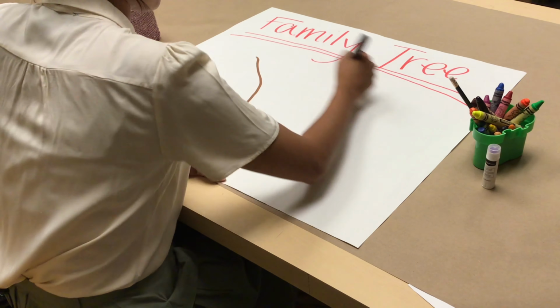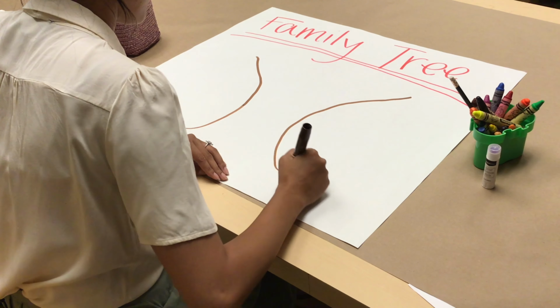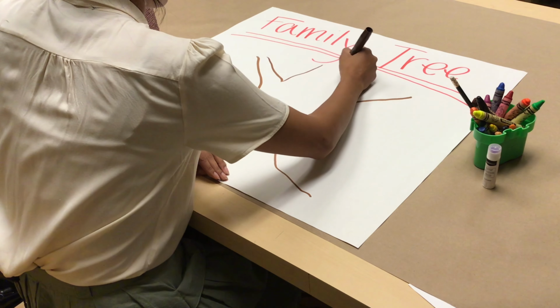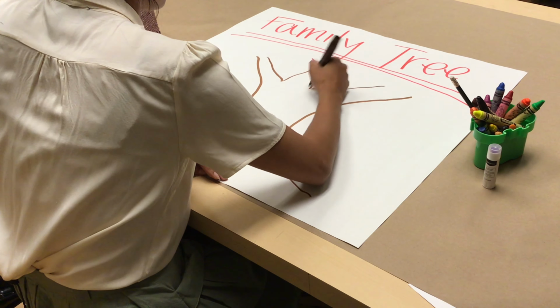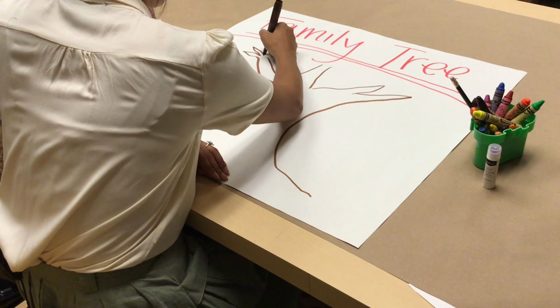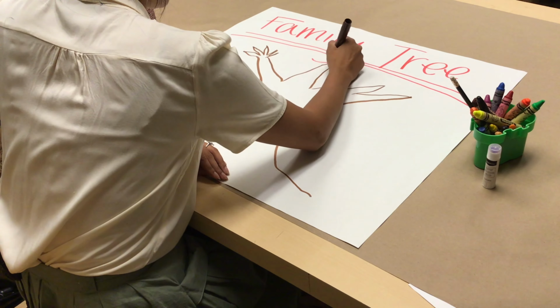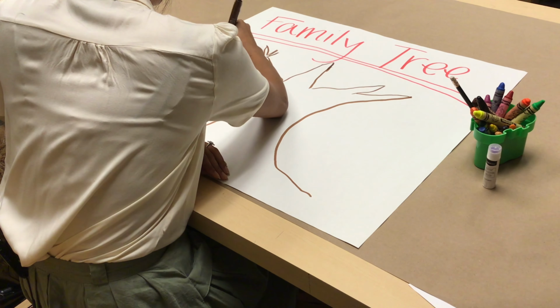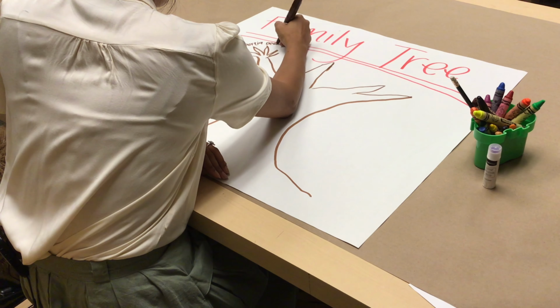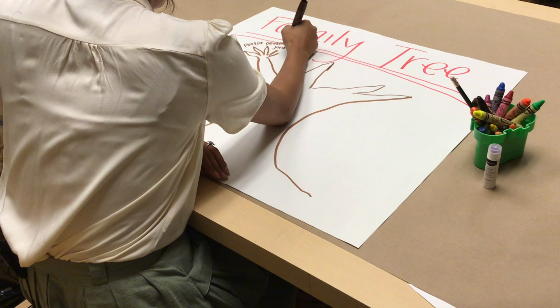For your family tree, you're going to need a big sheet of paper. And because it's a family tree, you're going to have to draw a tree. My tree is going to start with the trunk, and that's going to be my grandparents. And my grandparents had 3 children, and each of their 3 children had their own children. And so I'm going to draw the members of my family as individual branches on my tree.